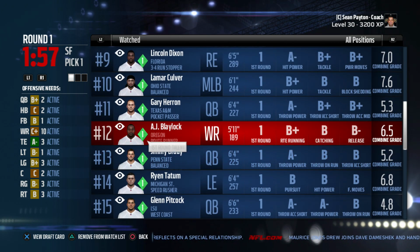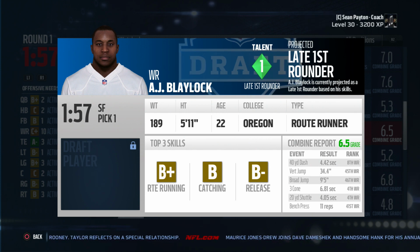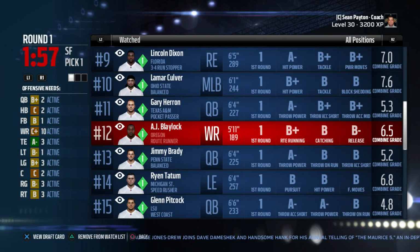AJ Blaylock, a little bit. We can take a quick look at him. He's not bad. He's got good speed, 4.42. He's not the strongest, as we can see down there. Pretty agile, good numbers for the 3-cone and 20-yard. He is also a route runner, which obviously is nice, but he is quite small, so probably a slot guy as a route runner as well.